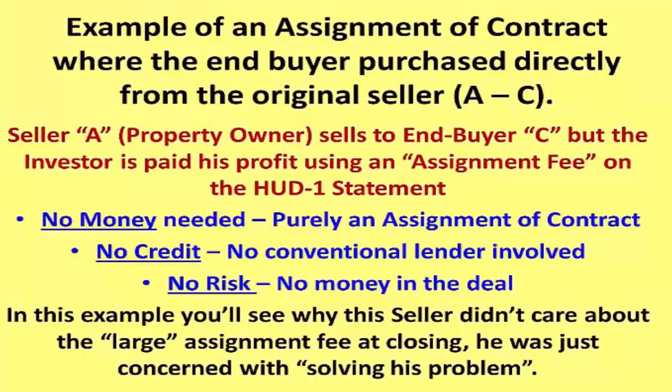He was just concerned about solving his problem. That's what a motivated seller is. He wants you to solve his problem. He's not concerned about what price he gets. Every time you dance around with a seller and all they're talking about is where other properties have sold down the street or across the street or somewhere else for more money, you don't have a motivated seller. What you're there for is to solve the problem that they have and not focus on the highest possible price.